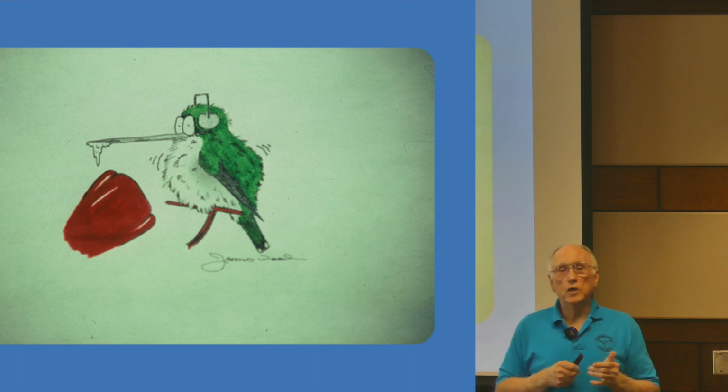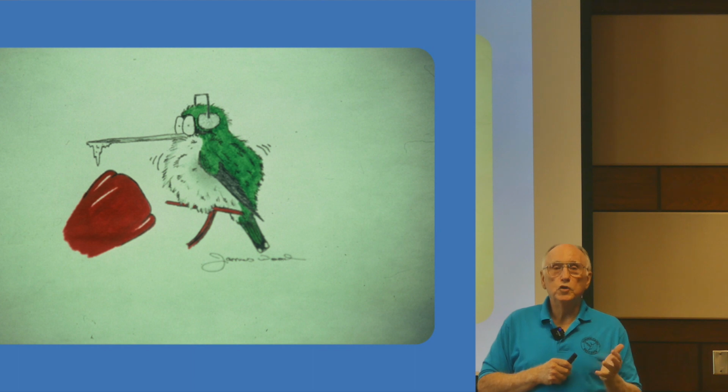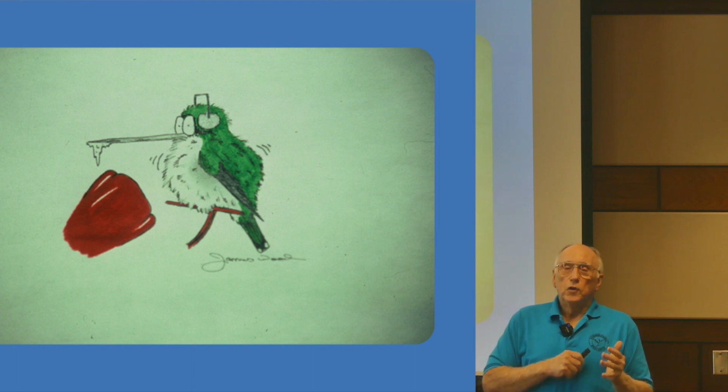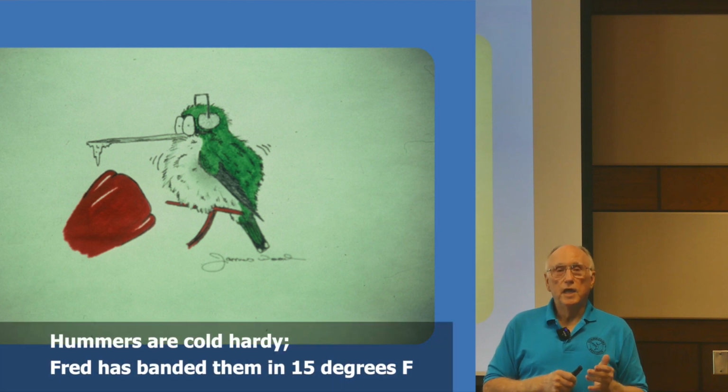The other thing we found over the years is that hummingbirds are much more cold hardy than we used to think. 30 years ago, the conventional wisdom was if it got to freezing, hummingbirds died. Well, that's not true at all now. What we found now is that no matter how cold it gets, if hummingbirds have access to a liquid feeder, they're perfectly fine. I've banded hummingbirds in 15-degree weather, and they're just fine.